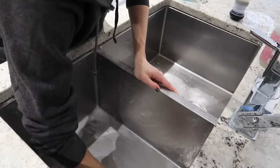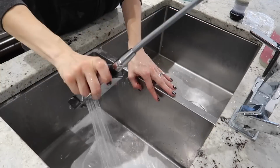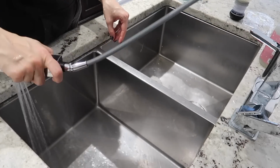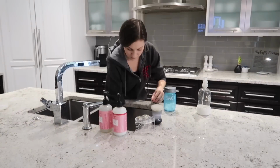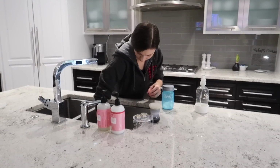If it's a porcelain sink or a farm sink or a stainless steel sink like I have, the baking soda dish soap combo with some water really helps to get rid of any food that might be stuck on, and then the essential oil is just a nice added bonus for some scent.